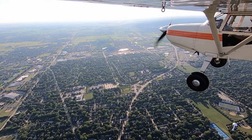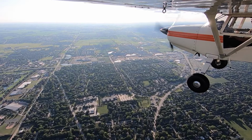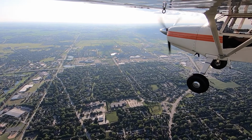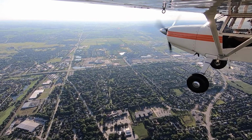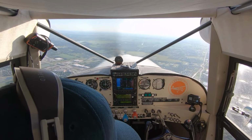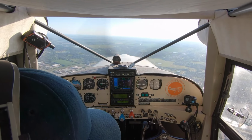And Tower, Mall 2 Tango Foxtrot is clear your space. Good day. Mall 2 Tango Foxtrot, thanks for stopping by. Aurora Tower, Mall November 222 Tango Foxtrot, 6 miles to the northeast, transitioning to the southeast, 2,700. 222 Tango Foxtrot, Aurora Tower, transition through the Deltas approved, Aurora altimeter 2987. 2987, 2 Tango Foxtrot.